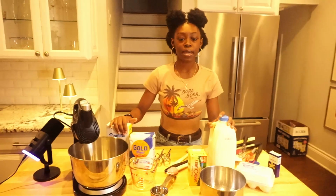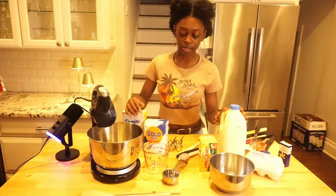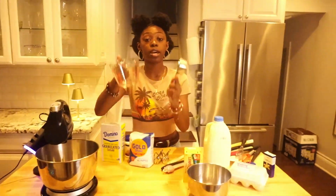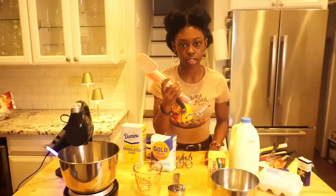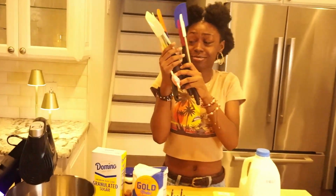If you don't know anything about baking, what you have to do is mix the dry ingredients and the wet ingredients together. So I have already separated our ingredients into dry and wet. We also have measuring utensils. And you know what else we found? 3 more frosting spatula thingies.